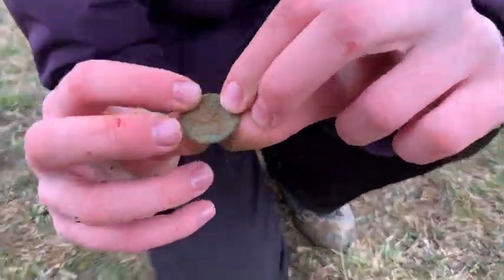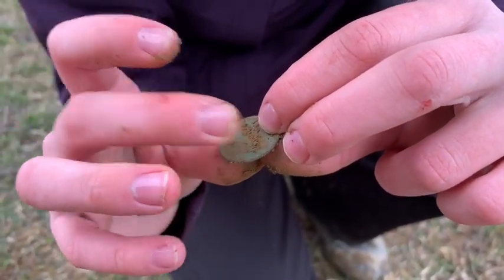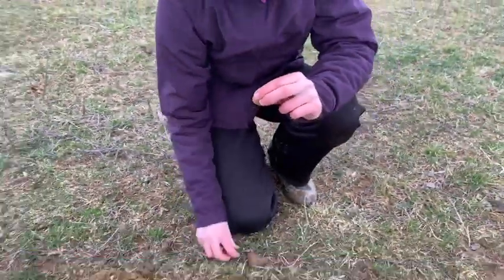Let's take a look. Has it got a shank mark? Oh no, not that I see. No, I don't see one. It looks pretty thick. All right, we're gonna clean it up, and I just want to show you guys something while I got Shannon here.